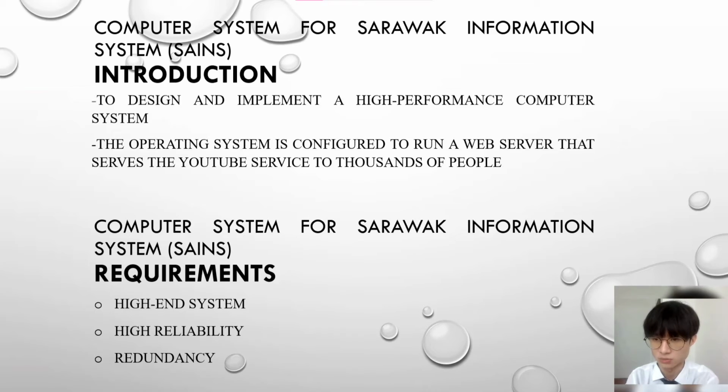Next, the requirements of the computer system design are high-end system, high reliability and redundancy. First, a high-end system is a computer system that can reduce the amount of power used and increase the parallelism of multi-core processors, memory, storage, bandwidth, and stability.